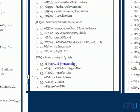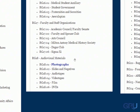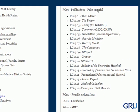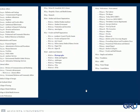As I said, these record groups are also by format. So here are audiovisual materials, the photographs, slides, negatives, audio tapes, videotapes, film and DVDs. Here's another example of by format, our print material, the publications, cadaver, and as you can see we have a great many publications in our printed material.